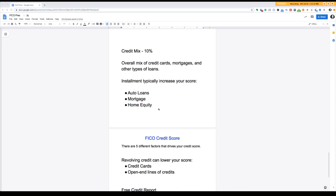The reason why the installment type loans can increase your credit score is because these items generally do not increase in the amount owed. Like your mortgage, your auto loans, etc., you will pay down those obligations until they get to a zero balance. So they have a different risk involved than your revolving credit cards, where you increase the balance, you pay it down, you can use it again. But with an auto loan or a mortgage, once you pay it to zero, you cannot increase your exposure to that company once again.